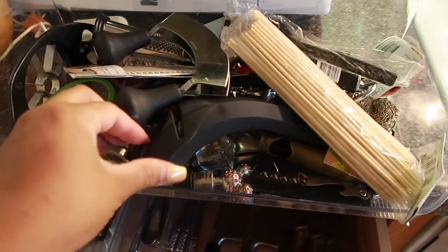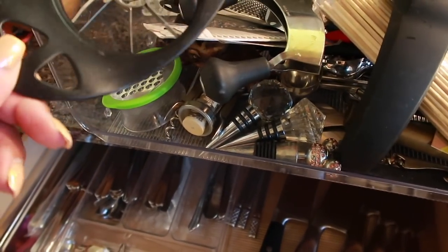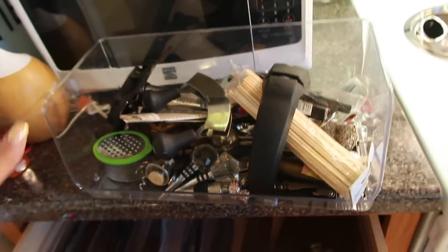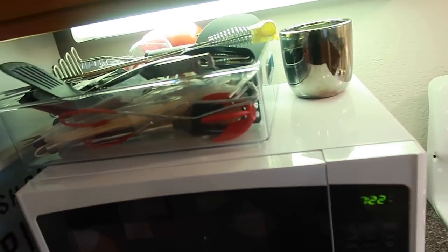Just extra kitchen stuff like a knife sharpener. This is for my wine and all that good stuff. And then, you know, a slicer. So I just need to figure out a way to organize it in the drawer. So I have this stuff right here. Yeah, and then I'll be done. I'm gonna put this back up here until I figure that out.